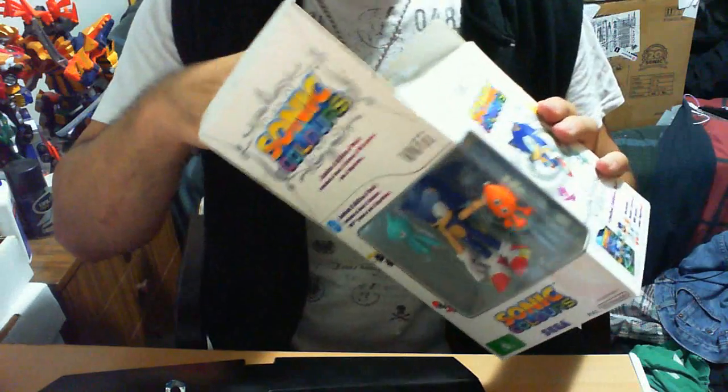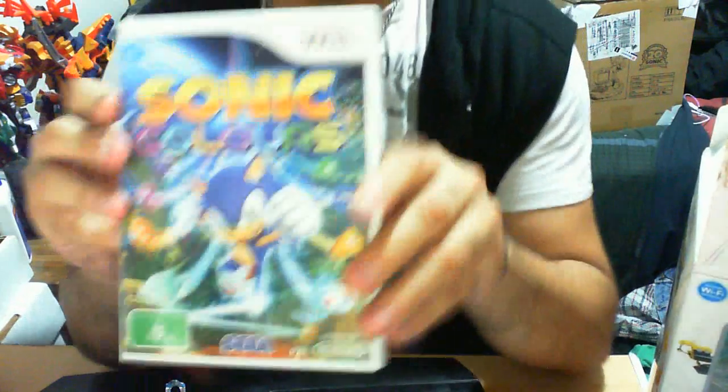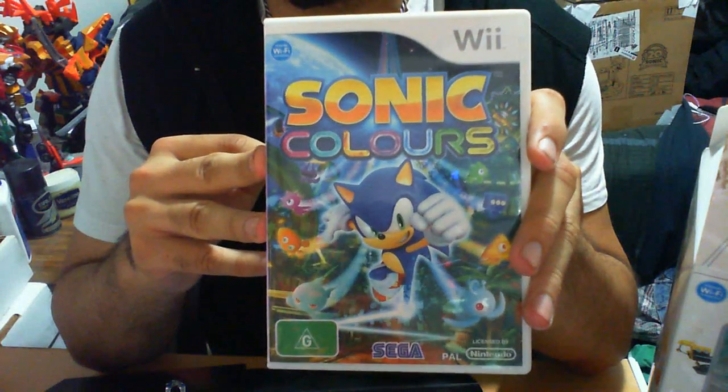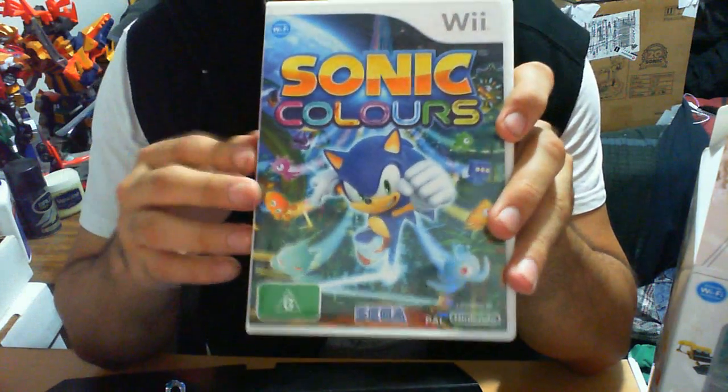And at the very top, you just open it up. Standard, nothing too crazy. And first and foremost, you have the game. Before I take out the item, this is the actual game. I got it for the Wii. So this is Sonic Colors, Sega, and you have Sonic the Hedgehog jumping out with the various wisps.